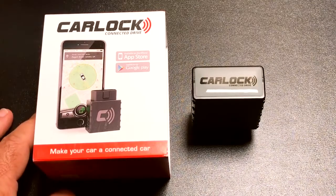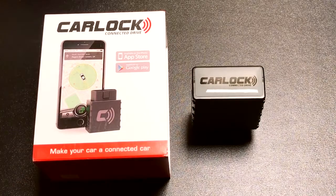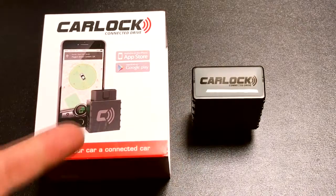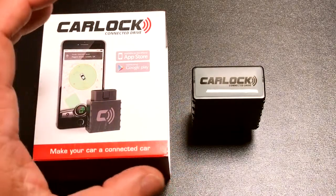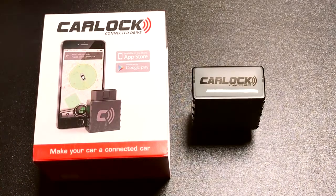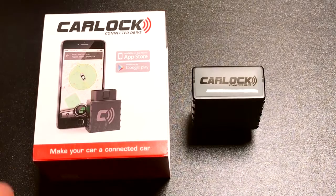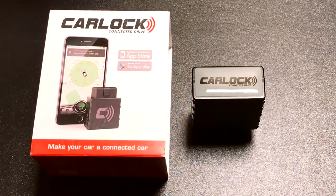Now, a couple things to highlight, as we consider something like this and the CarLock solution. What you're looking at is a subscription-based service. So this device, once it's connected to your car with an annual subscription, and there's a monthly subscription as well, annually $113, you're going to be able to get updates about your car, see it on a map as you see here on your iPhone or your Android phone. Every 30 seconds you're going to get an update. If the car is parked, you'll get updates every 30 minutes.